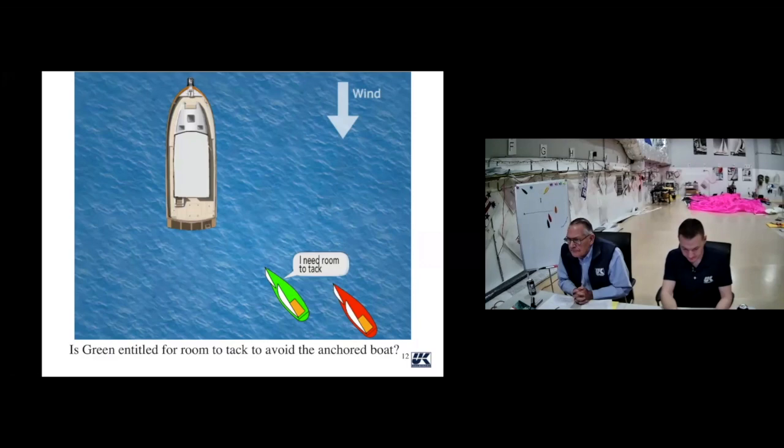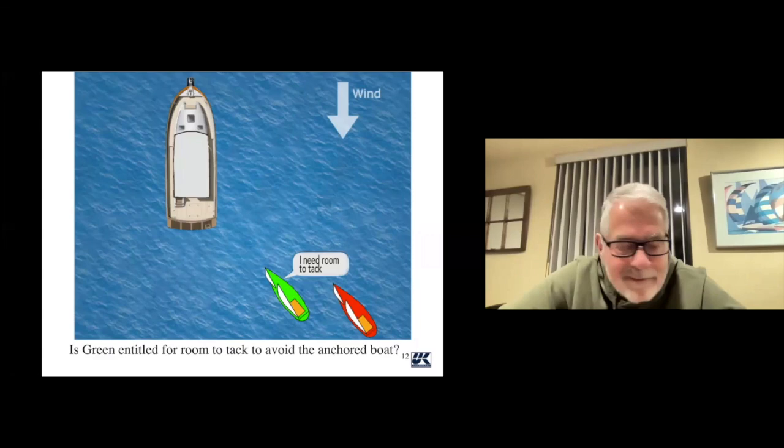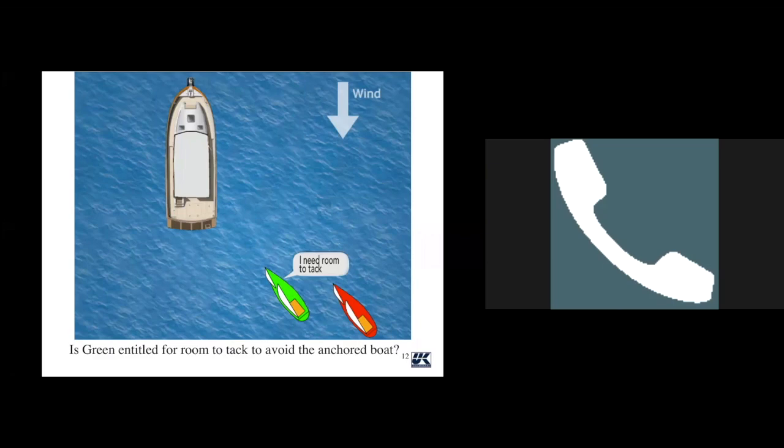Can anybody tell me the two responses to the hail? Specific responses. One response is you tack. And the other response for Red is to reply and let her tack. Correct. And that's your only choices.